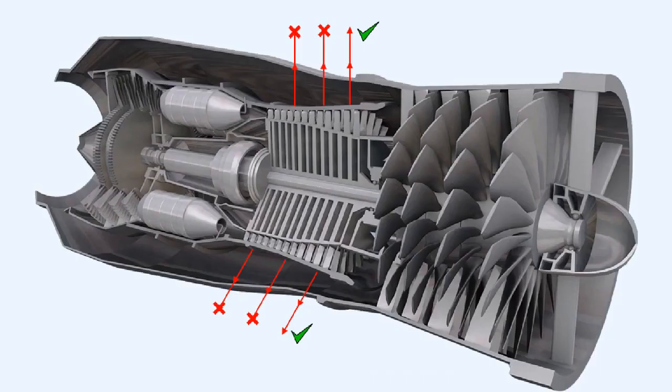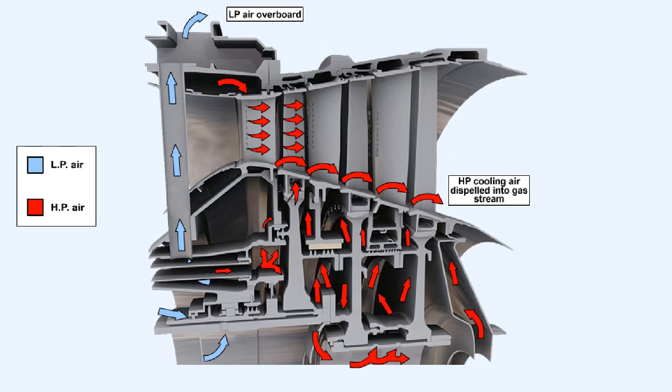Air has considerable work done on it to raise its pressure as it passes through the engine. To ensure maximum engine efficiency, it's logical to extract the air from as early a stage in the compressor as possible, commensurate with it being able to perform its function. When the air has done its job, it's either dumped overboard or alternatively ejected into the main gas stream at the highest possible pressure, thus achieving a small performance recovery.